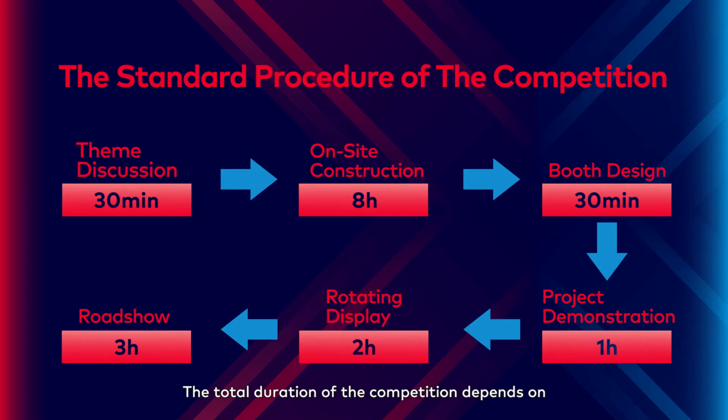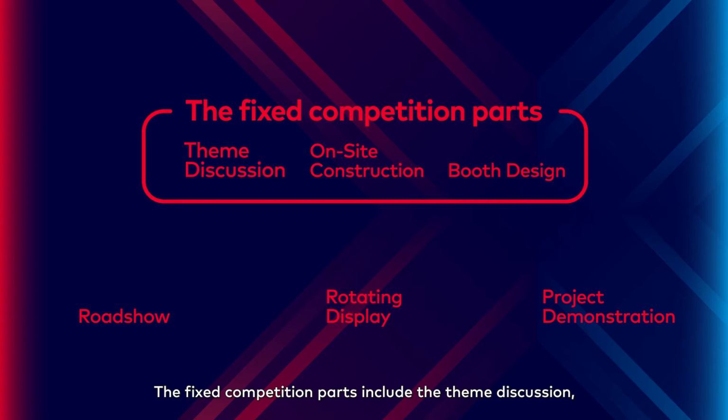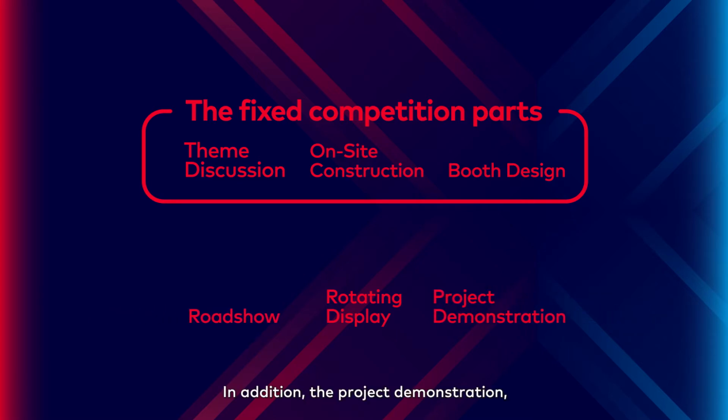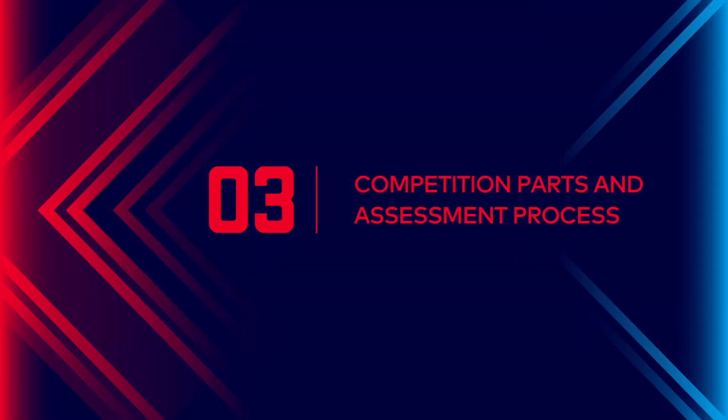The total duration of the competition depends on the quantity of the competition's parts and the teams. The standard duration is 2 to 3 days. The fixed competition parts include the theme discussion, the on-site construction, and the booth design. In addition, the project demonstration, the rotating display, and the roadshow all depend on the actual competition time and the quantity of teams. The third part, competition parts and assessment process.